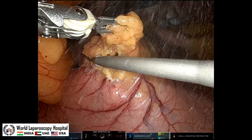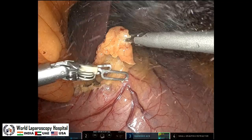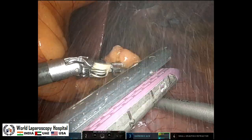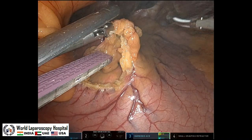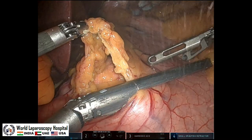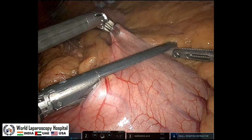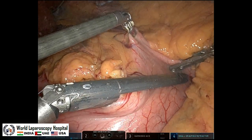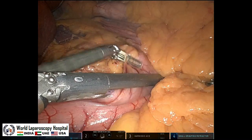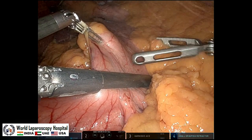So now I am hitting the robotic on the next step. Here we are taking purple tri-staple and we are not changing our ports. This is the same port. All the staplers come through the same port. Now you see its movement between the surgeon at console and surgeon at cart. So now I am pushing it down and the surgeon at the console is pulling the stomach upward.